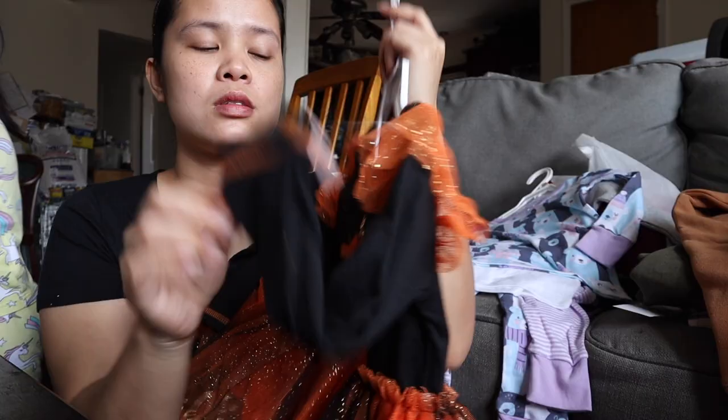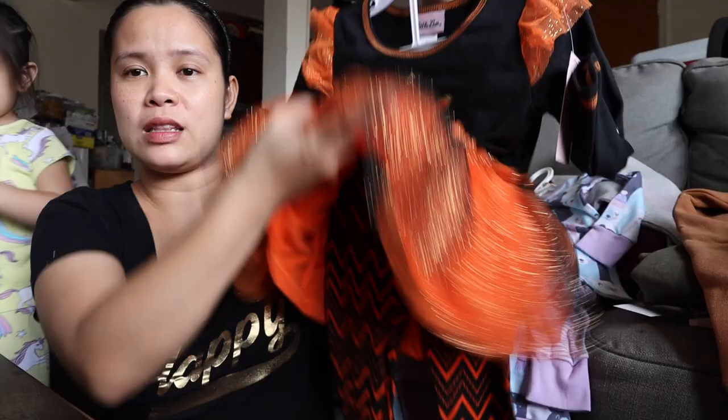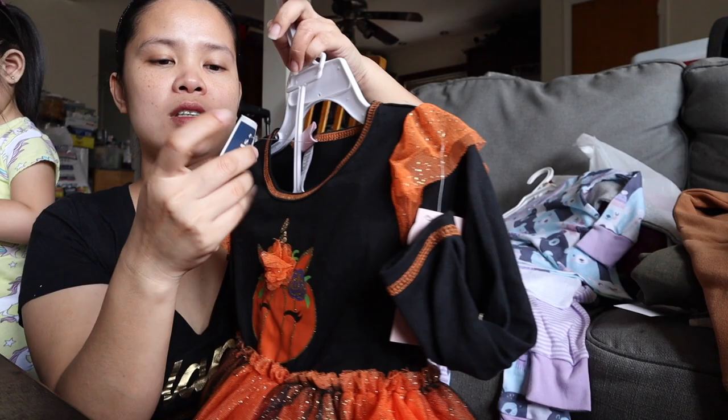And this one is, what is this? Yeah, it's like a tutu. Tutu dress. And then, meron siyang partner na leggings. Size is 2T, 2 toddler. And it's $12.99. Mura na to kasi meron siyang trinay, Little Red Riding Hood. $30 yung price.